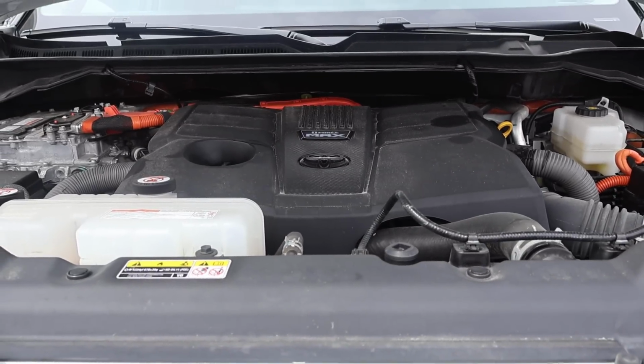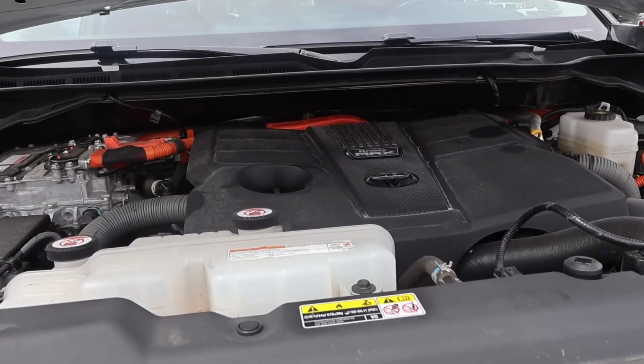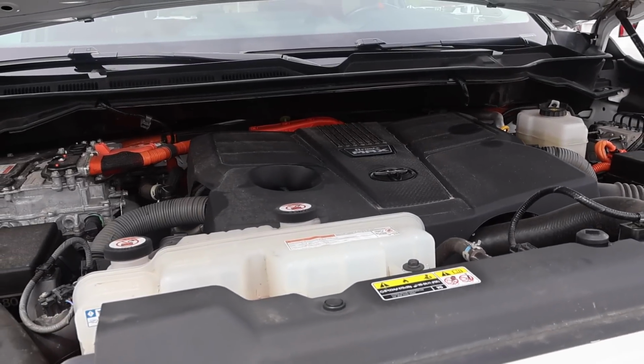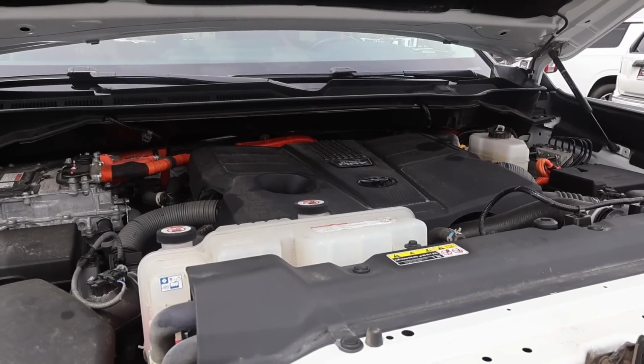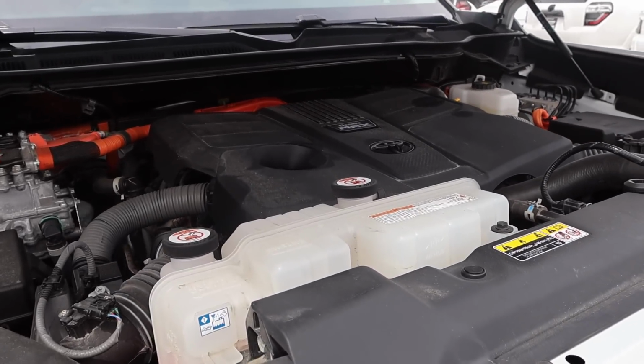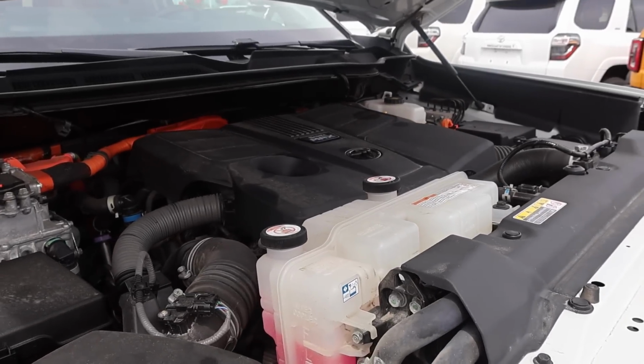So powering this is the hybrid twin-turbo 3.4 liter V6. It goes through a 10-speed. It puts out 437 horsepower and 583 pound-feet of torque. Now the hybrid actually hasn't been all that problematic. I've spoken with a lot of people, and what they've told me is the non-hybrid is the one that has had most of the issues. The hybrid's actually been pretty reliable so far.